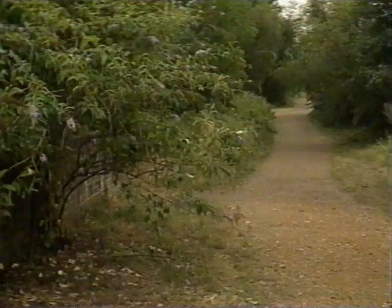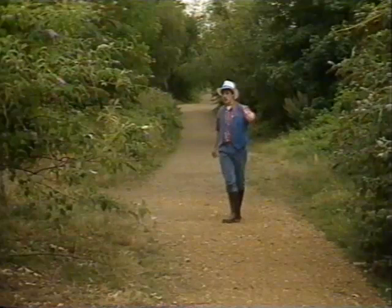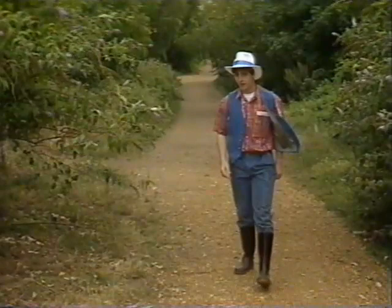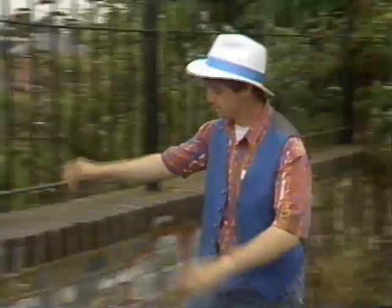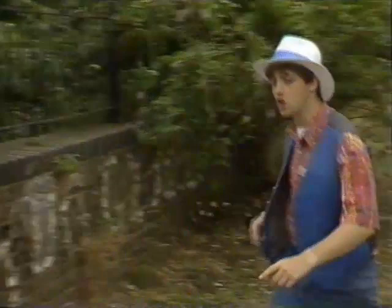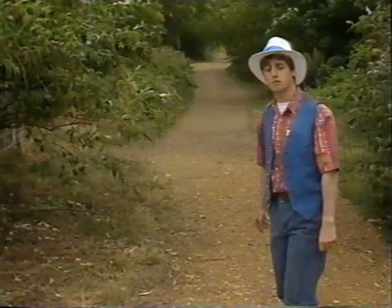Guess what used to run along here over the bridge and off into the distance? I'll give you some clues. I'll give you another clue. Have a look over here. Can you see in the distance the railway tracks? Well, trains travel over there. And a while ago, trains used to travel along here, over the bridge and off into the distance. But they've taken the tracks up now so people can go for walks.